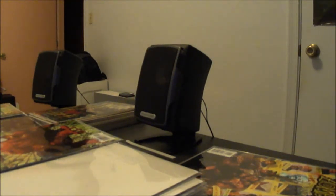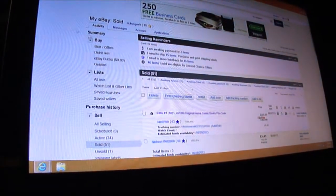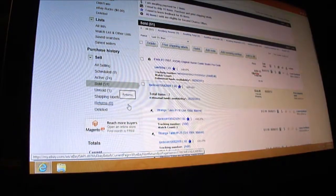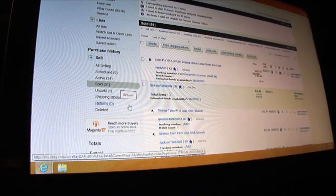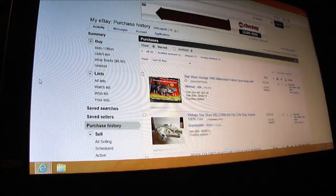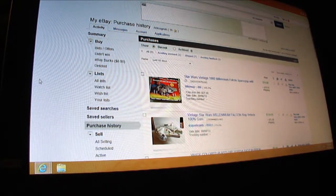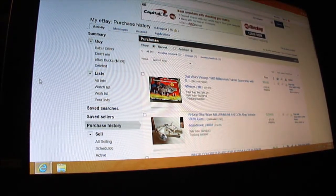But to start off, guys, I want to go ahead and show you what I've purchased on eBay as of today. Now, some of you already know that I'm going out of the comic book collection, but I want to start collecting something else. Only because, I don't know, I've always been a toy collector. To tell you guys the truth, I've always been a toy collector.